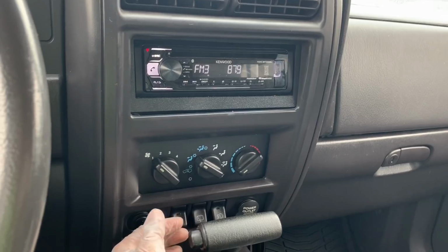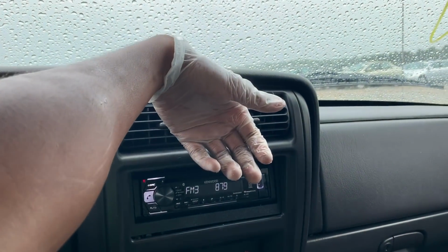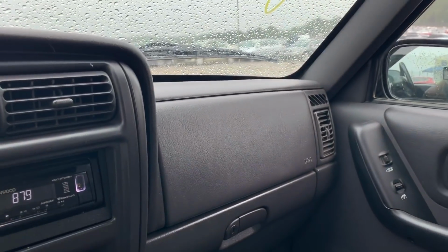Damn, the AC is working? Hold up. AC is working, y'all. That AC is working, man. Straight up. What y'all think about this truck?